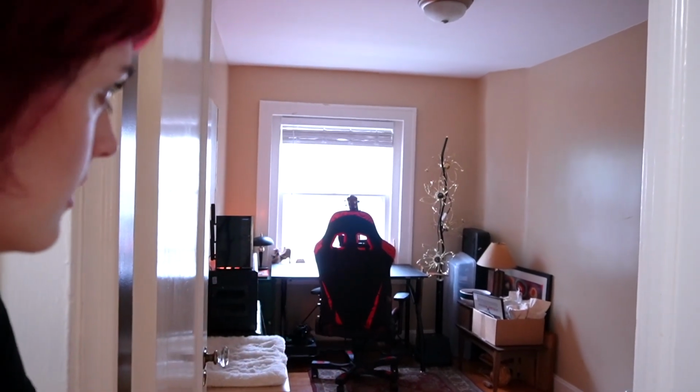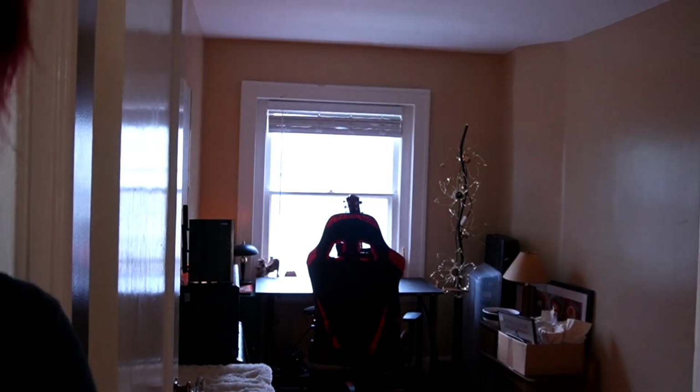Another room that I just completely missed is the one across from the toilet closet. I thought that was a person. That scared me. This is the office. It's not really an office because we didn't do anything with it. It just ended up being like a crap room.